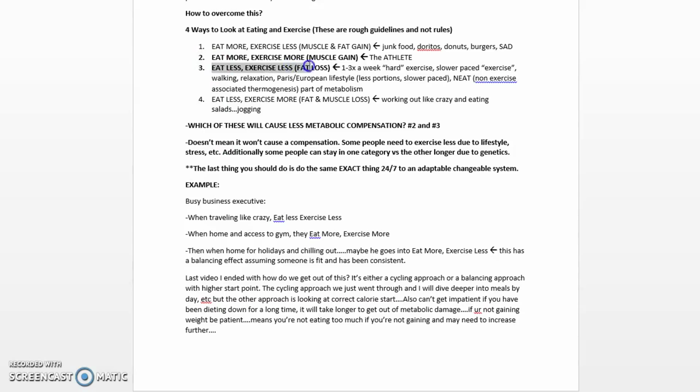So we're working on fat loss without stressing ourselves out. And then when he's home and has access to the gym, we're working on gaining muscle. So we have a balance long-term of gaining muscle, losing fat, gaining muscle, losing fat, or even just maintaining muscle, right? But what he's not doing is cutting calories on the weekends, or maybe binging on the weekend but not working out, right? Notice I said on the weekend he's going to eat more, but he's also going to exercise more. During the week he's going to eat less, but he's going to exercise less. So I hope that's making sense.